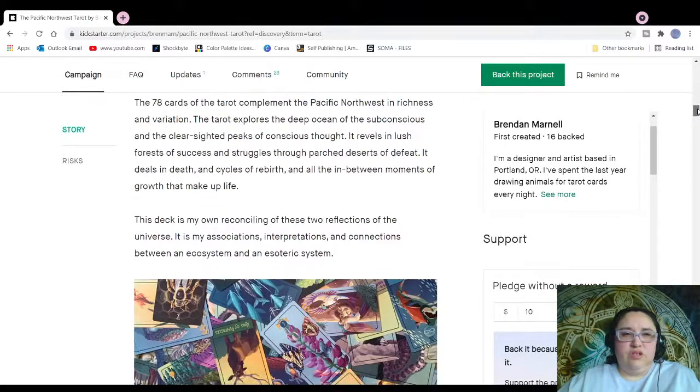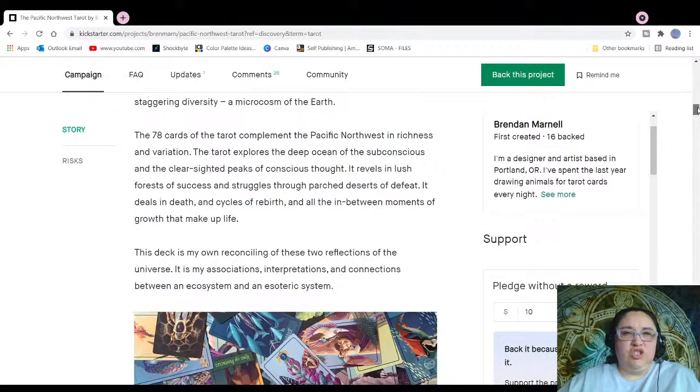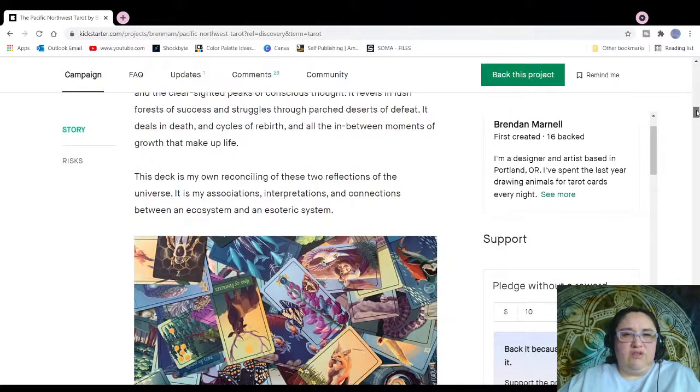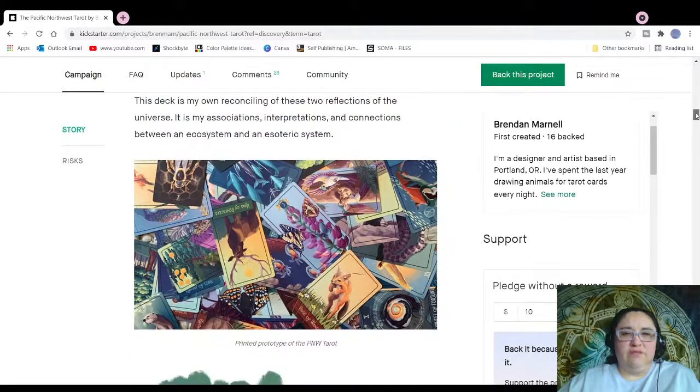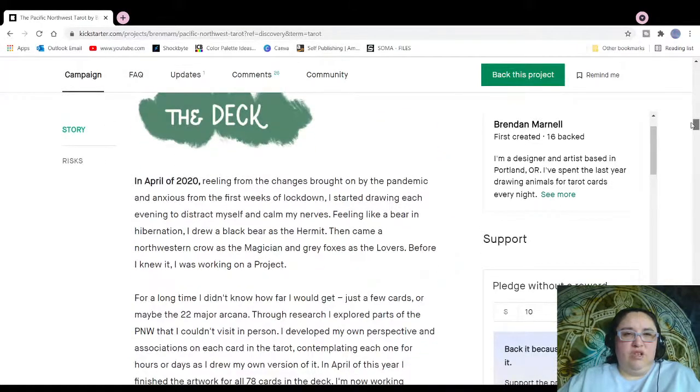Let's scroll down. This deck is my own reconciliation of these two reflections, so deep subconscious and conscious thought. It's my associations, interpretations, connections between the ecosystem and the esoteric. In April of 2020, reeling from the changes brought on by the pandemic and anxious in the first weeks of lockdown, I started drawing each evening to distract myself and calm my nerves.